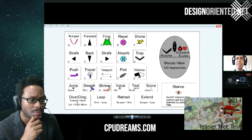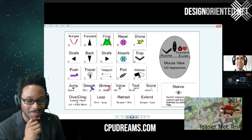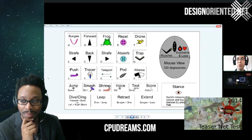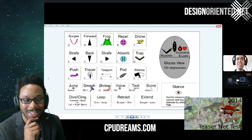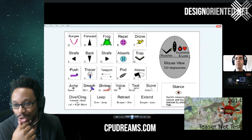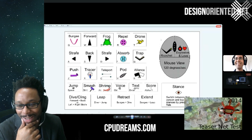So this image is the old keyboard guide. It's not necessarily the most complex, but it's one of the more complex ones. You can see there's more than 20 keys devoted to the game. I just like the fact that some of your attacks are shrimp, frog, and drone, which looks like a bumblebee, and then repel and absorb.